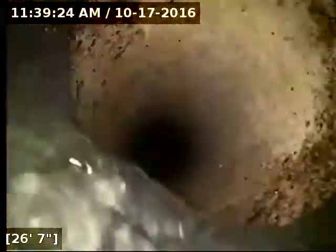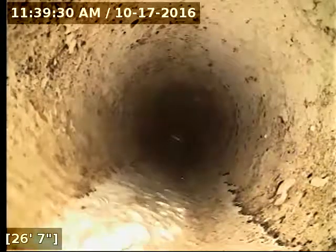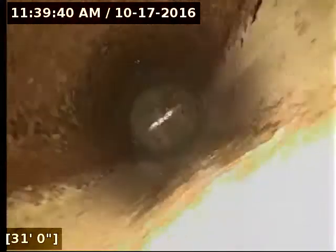Here at 26 feet, the line transitions over to 4-inch PVC pipe. And here at 31 feet from the point of access, we have reached the main lateral.